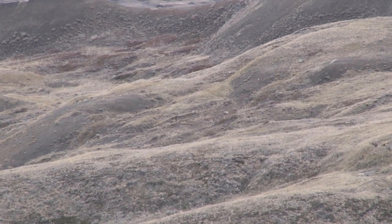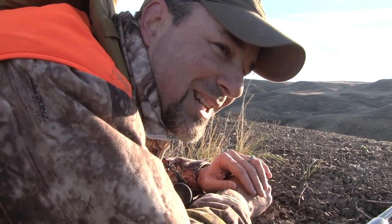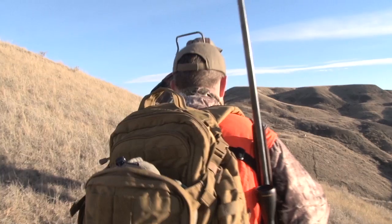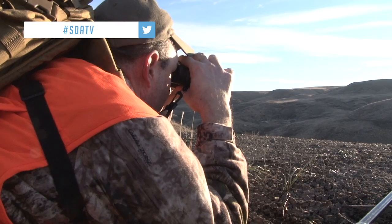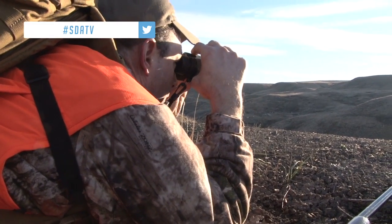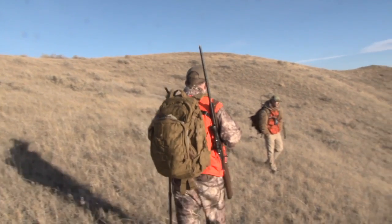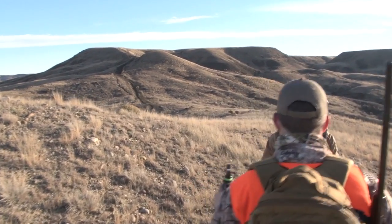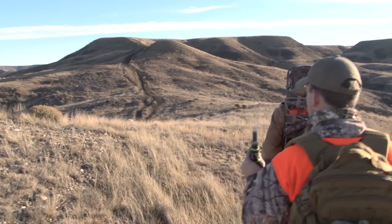We just saw a smaller buck down the valley below us. So now we're just trying to make sure there's nothing else with them. Steep hike on the way up too. It's a lot of fun. This was a unique landscape with huge areas of public land, rolling hills, and rugged terrain.